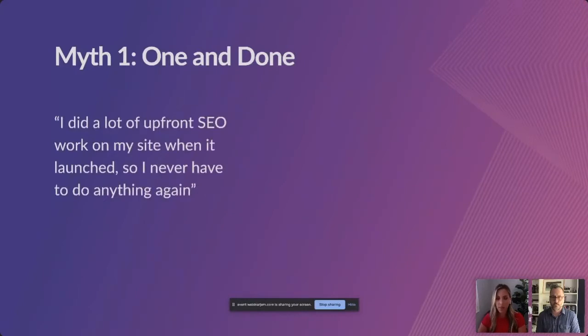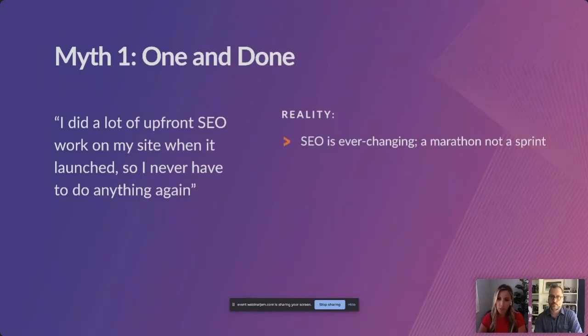Do SEO and then I'm done with SEO, or I've overheard things like, I did a lot up front when my site was launched, so I never have to look at anything again. Wrong. Sorry, that was a little harsh, but it is ever changing, right? So it's great that you do stuff up front, and it's important to have your site healthy and aligned with the best possible optimization. And that's such a great start.